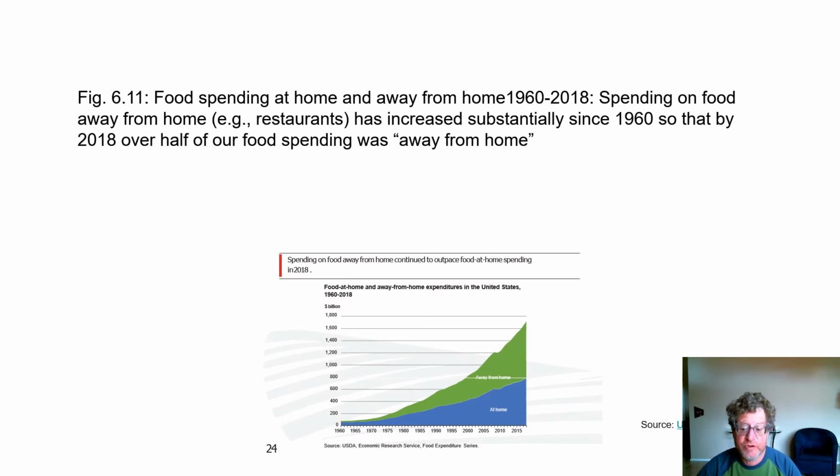Okay. This is an interesting graph from the USDA. It kind of confirms what we already know. If you look, this goes from 1960 to 2015. And the green bar shows spending on food away from home, like if you stop at McDonald's, and blue is at home. So another trend that we're aware of, about half of our food money now goes for purchases away from home.